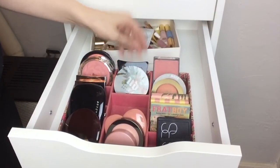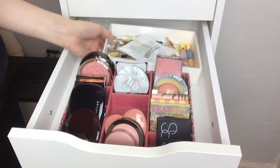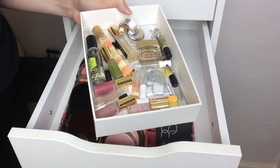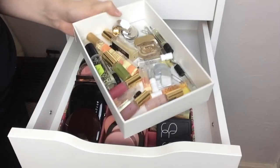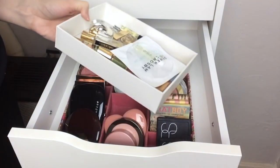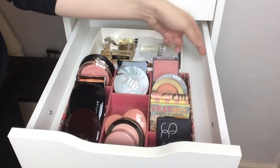And then right behind it, just to save on space, I keep all of my perfume samples. If you can see, I have so many. I really need to get on that and use these up and figure out if I even like the scents or not. But I just keep these back here to slowly accumulate.